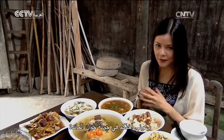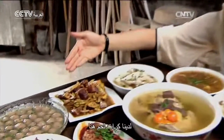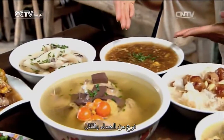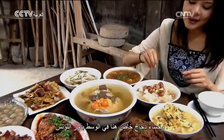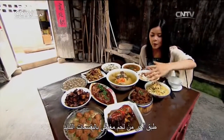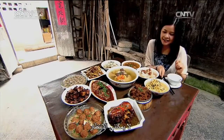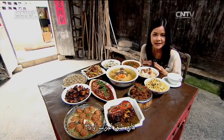So let me go around and give you a bit of a tour around the table. We've got some meatballs here and some pork with bamboo shoots, Chinese yam. They've got a peppery kind of soup, a special chicken soup here in the center, some lotus seed, an egg omelette dish, and another pork sort of dish covered with these very, very tasty breadcrumbs. Now, I can't wait to get stuck into this. And I'll let you know how it goes.